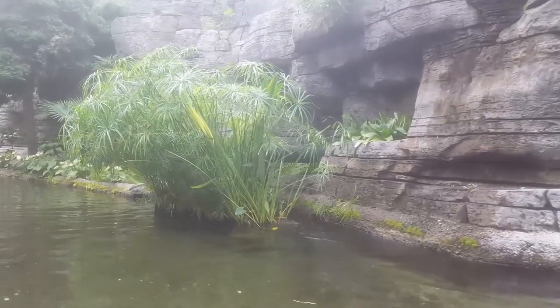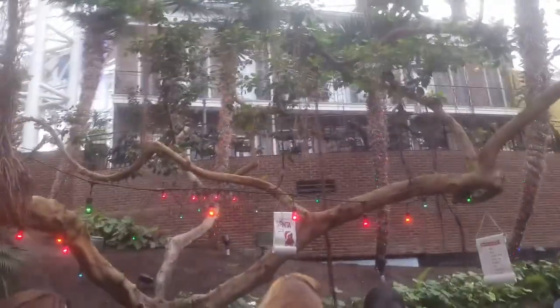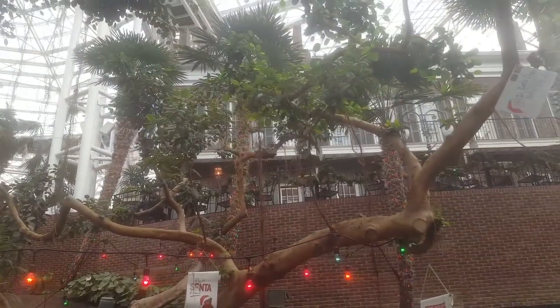Getting ready to cruise under our banyan tree. So we like to slow way, way down just for a few seconds. Now, in some cultures, the banyan tree is known as the wishing tree.